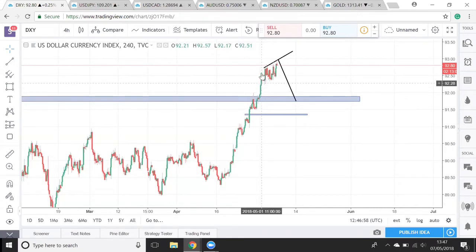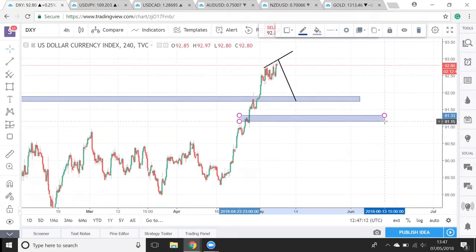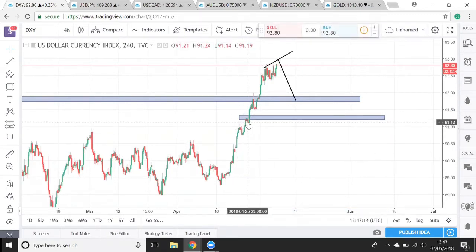Price carried on going up, but price did not come back to retest this zone that it broke here. We could say that this was a minor zone, and a minor zone does not need to be retested. But because this was a bigger zone, where sellers were getting into the market, this zone needs to be tested for liquidity, and now sellers will start entering the market.